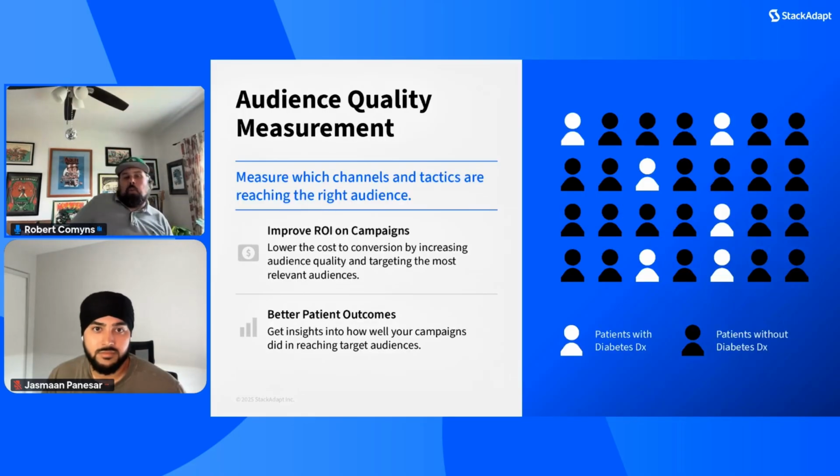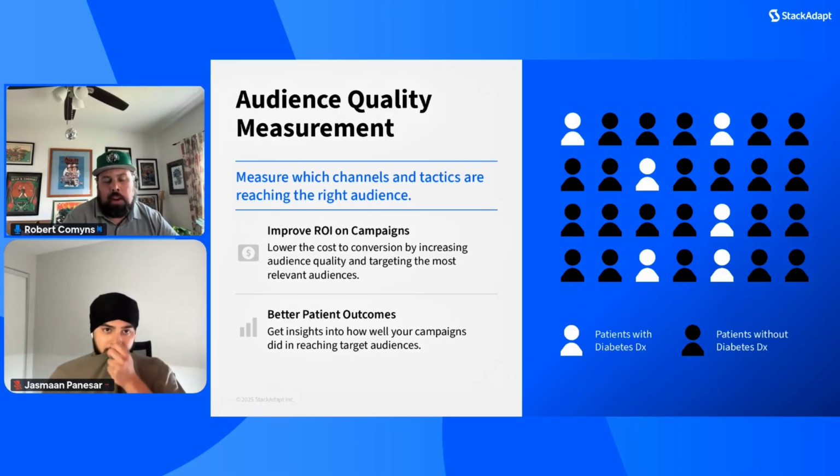Now, how does audience quality work? Basically, we want to figure out which channels and tactics we are using that reach the right audience. And by reaching the right audience at the right time, you're going to improve your ROI on campaigns, so you're not wasting dollars on people who are not your intended audience. In traditional marketing, this seems pretty obvious, right? And there's a lot of good ways to tell that.